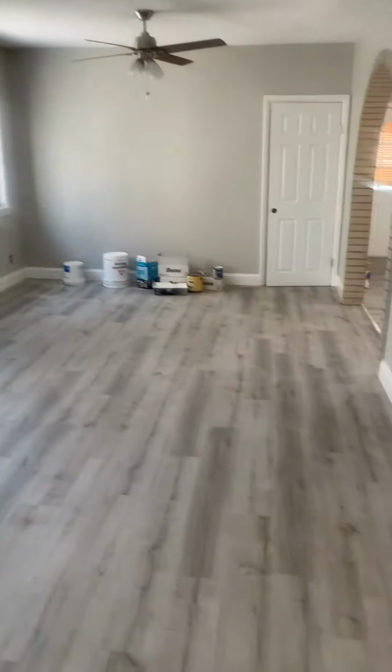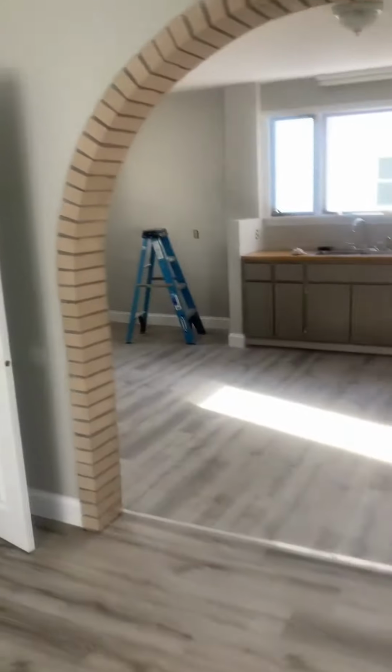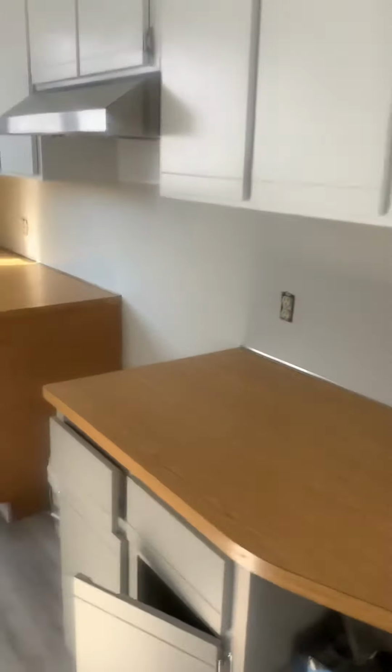Living room. Large living room. Another closet there. Opens right up into the kitchen. Dishwasher. Stool will be placed there.